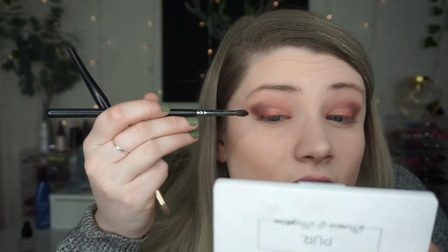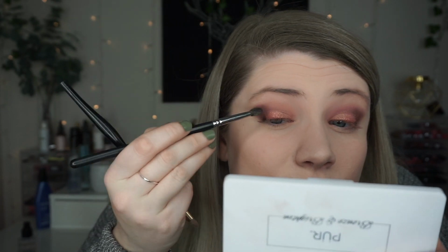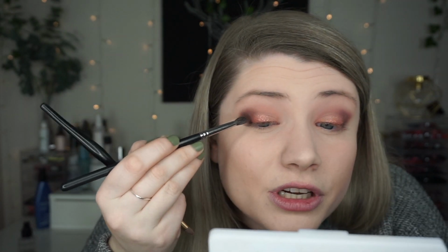This might be too fat. I don't want to deepen my outer corners, but unfortunately, the deepest shade in here is not too deep, but I'm gonna take a little bit more in the outer corner just to freshen it up a bit.